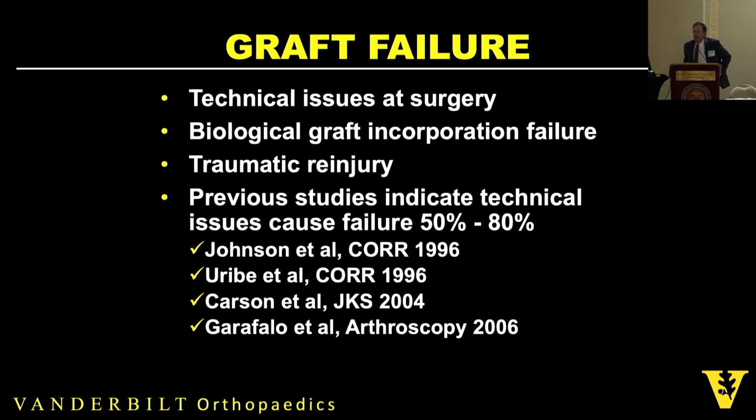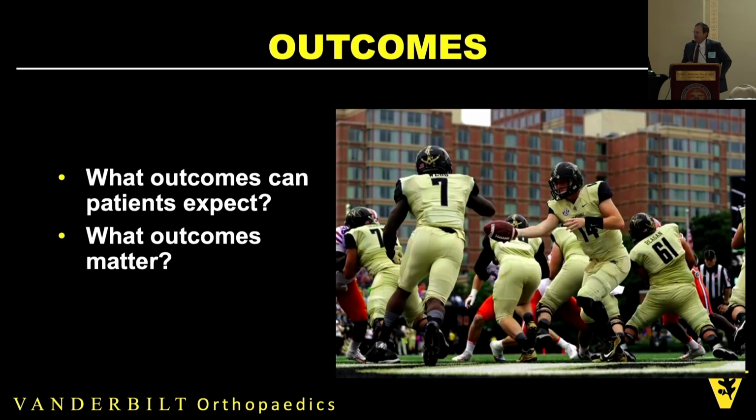We were putting the tunnels in the wrong place. So all the early studies showed a 50 to 80% technical failure cause. You'll see in our data showing here that this may be trending towards we're doing a better job and they're more traumatic. From an outcome standpoint, what outcomes can a patient expect after a revision ACL, and what ones actually matter?